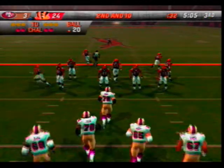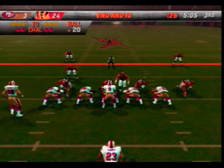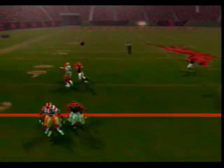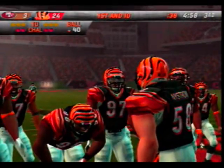Second and 10. Ball on the 20-yard line. The Bengals with a four-man front. Fernandez moves in motion. Dropping back. Gets rid of it. Flowers with the stop at the 40. Give him some time, he'll hit his man. And the thing is, he doesn't care how big that window is. With his accuracy, everyone's open.